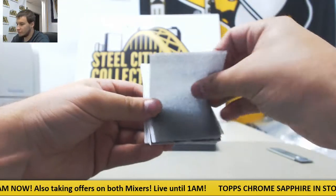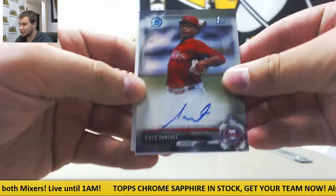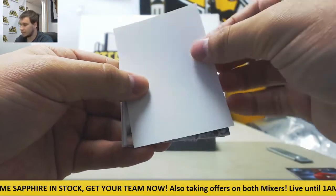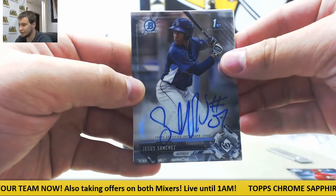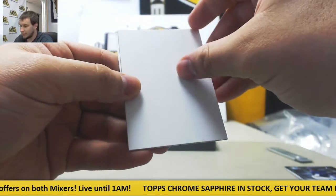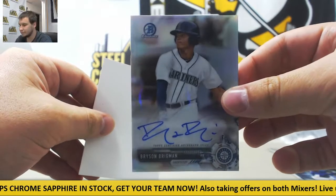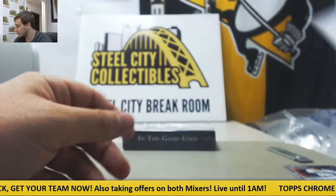Remove the foam. First auto, Sixto Sanchez for the Phillies. Base auto, Jesus Sanchez for the Rays. Nice one there. And we have a refractor auto for the Mariners, Bryson Brigman. Numbered 63 of 499 on that one.